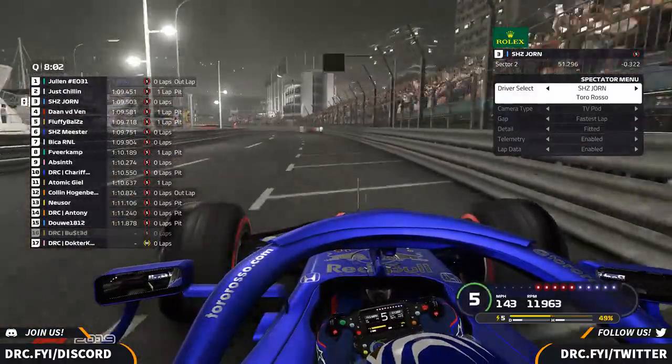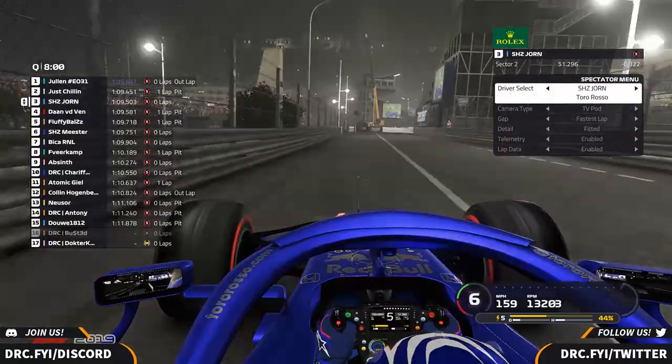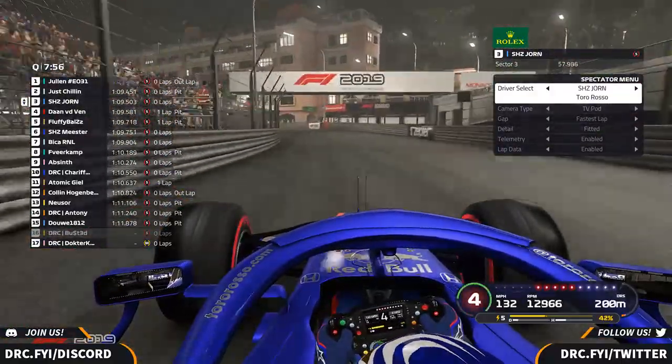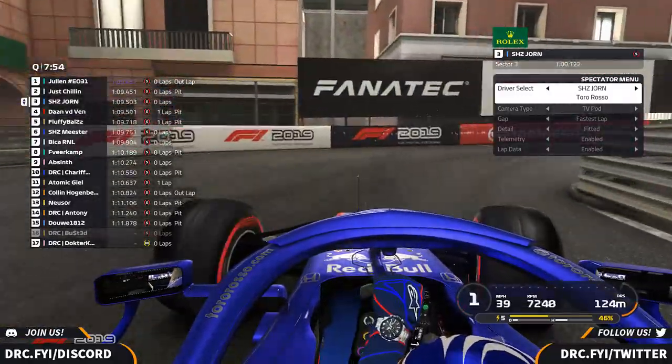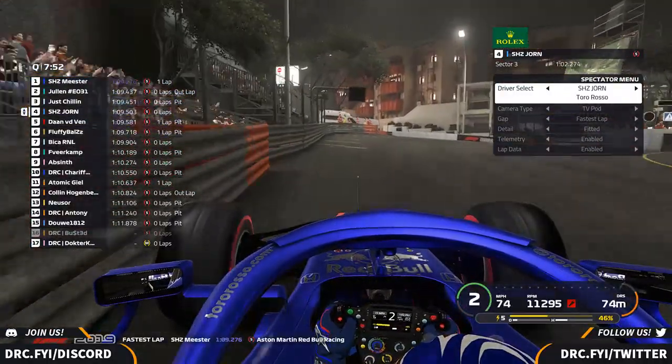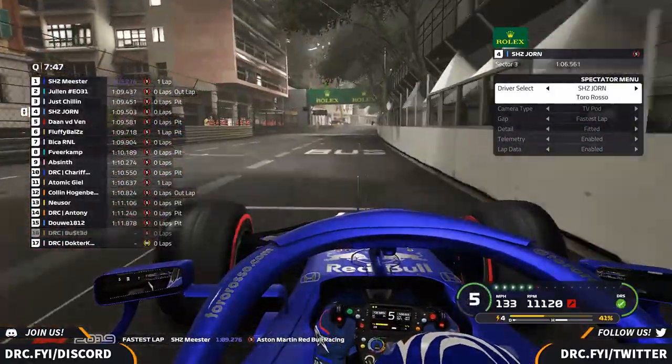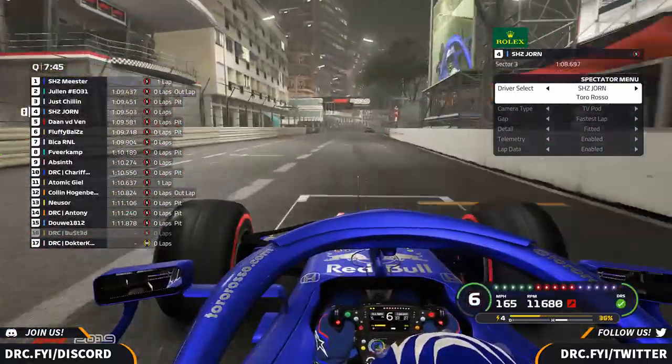We'll see how he does. As I say that, he's just gone faster in the second sector. If you can nail this final couple of corners, this should be provisional pole then for Jorn. As Meister goes fastest, but I think this is going to be even faster. Jorn coming towards the line.